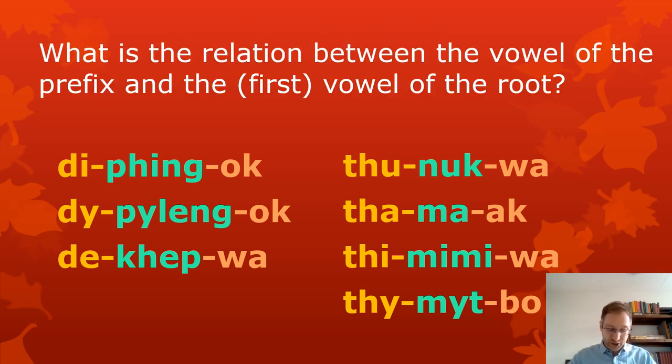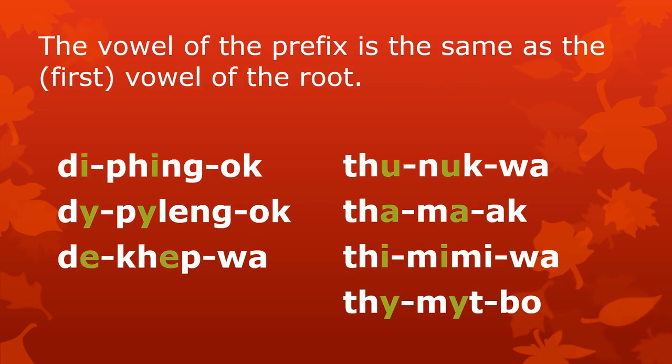What is the relation between the vowel of the prefix and the first vowel of the root? That is a question for you. Take some time to find out. You can pause this video. As you can see, the vowel of the prefix is the same as the vowel of the root. If the root has more than one vowel, it is the first one that matters. On this slide, the vowels that are the same in the prefixes and the roots are colored green.